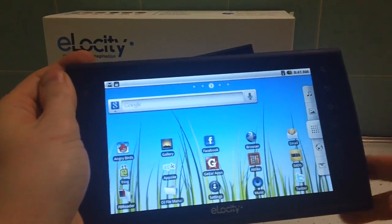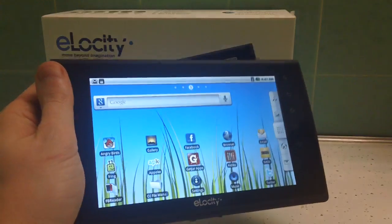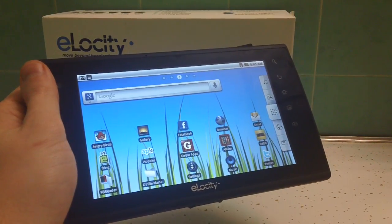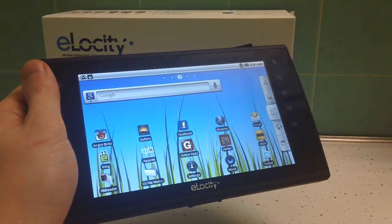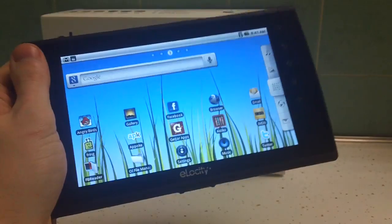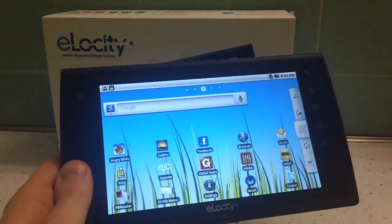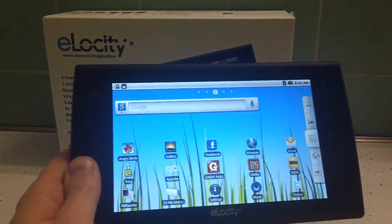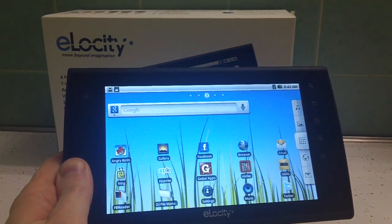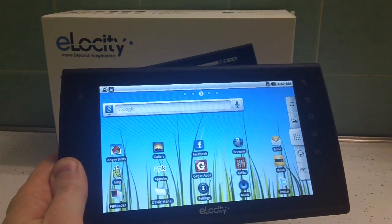It is a 7-inch screen with an 800 by 480 resolution. It does have a Tegra 2 T250 1 gigahertz NVIDIA dual core processor in it with the GeForce GPU. This is one of the few NVIDIA Tegra 2 processor Android tablets on the market. The other being the ViewSonic G Tablet. These are two that you can get in the US at the moment.